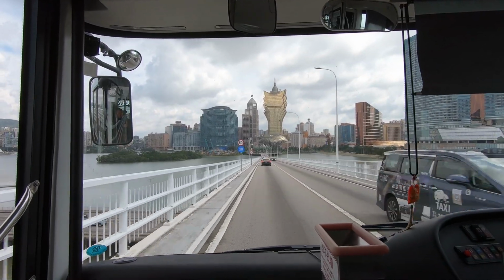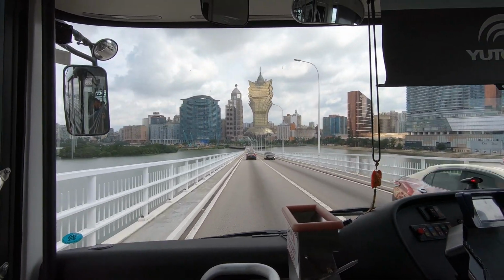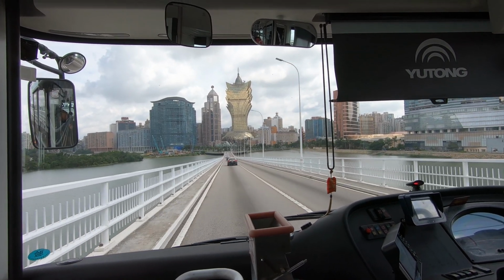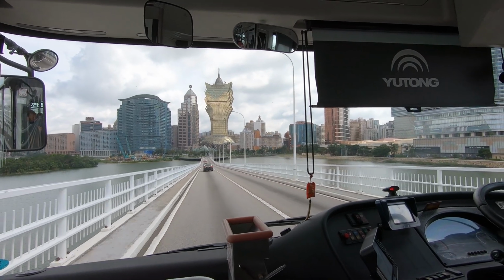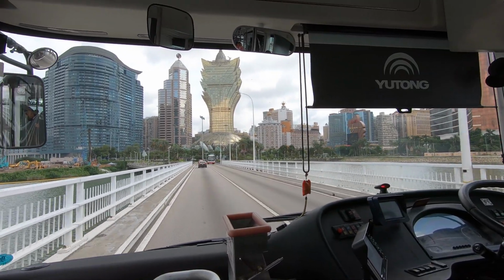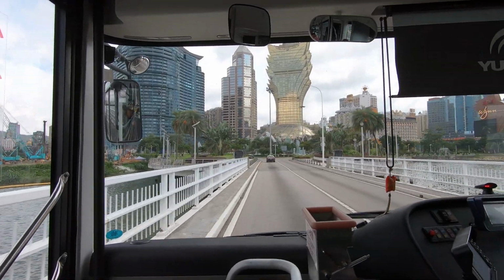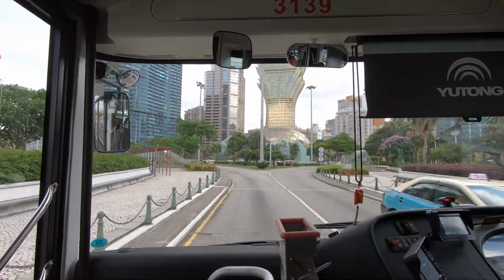All the casinos, I think, are closer to where you're actually arriving on the other island, and this is more other business buildings, I think. I'm not 100%. Oh, okay, that looks like a casino, the Wynn Casino. I see. So I guess I was wrong. They probably have casinos everywhere now. Maybe the main income.